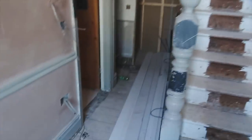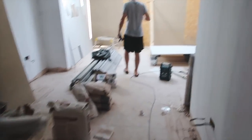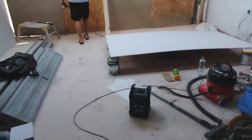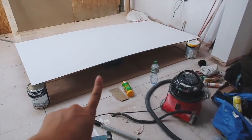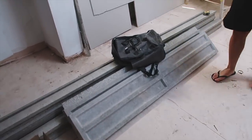So he's been going around doing that. And down here, I can't really remember what the last thing I showed you was. But this has all been plastered, and they've now painted all of this white, just with the undercoat. It's not our paint, it's just a white paint. And all the spotlights are in. I think they're making the doors to our wardrobes over here, and this is for our fence for the back of the garden. So that's pretty much everything down here done basically.